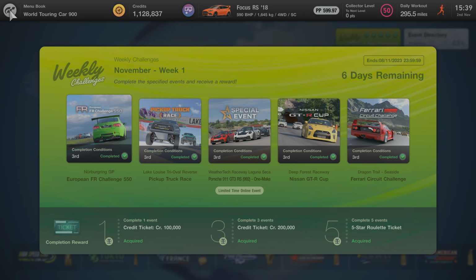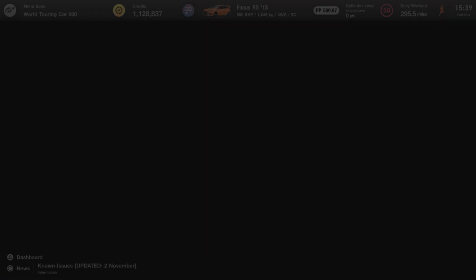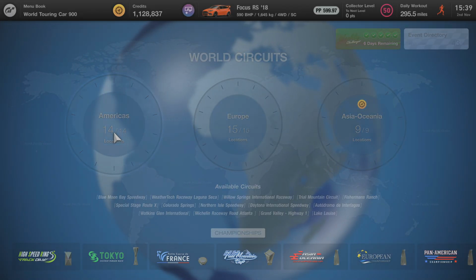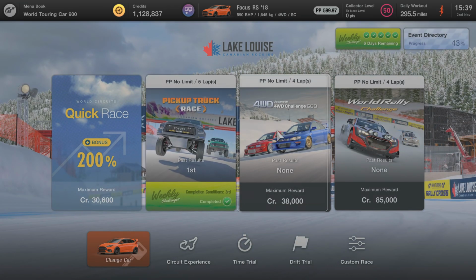We've acquired all those tickets. You got 100,000 credits, 200,000 credits, and a 5-star roulette ticket. But there's a lot of stuff in the update. It's actually really good. There's a new track as well. I think it's in Canada. I think it's a snow track, so I think you need snow tyres. It's this one here. Yeah, it's all snow.